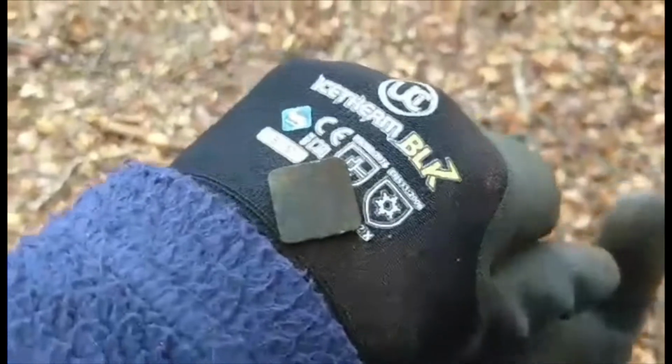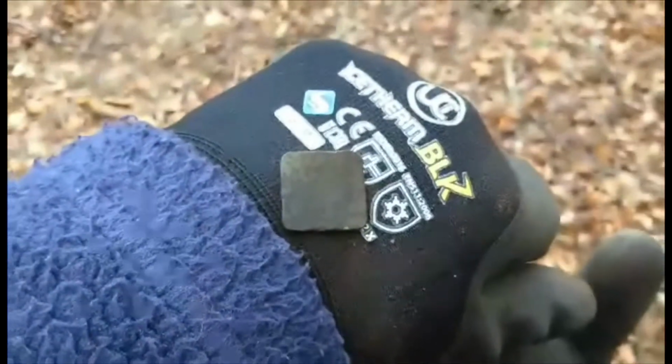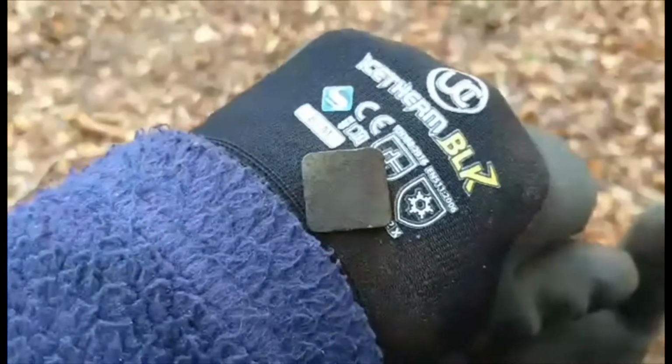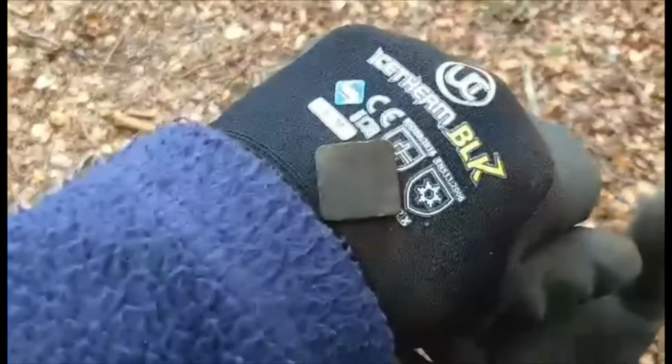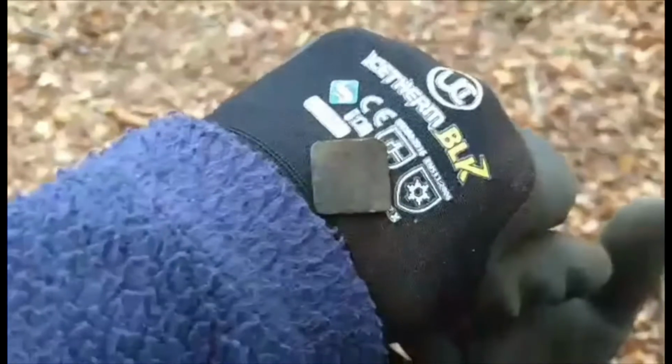And it's a square with nothing on it. It's the same on the other side. Haven't a clue what that is. That's quite small, about the size of a first class stamp. Don't know, so we'll keep going on.